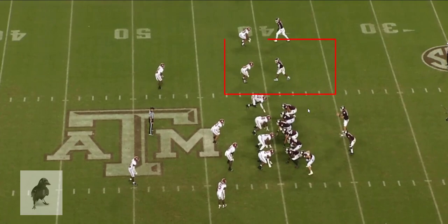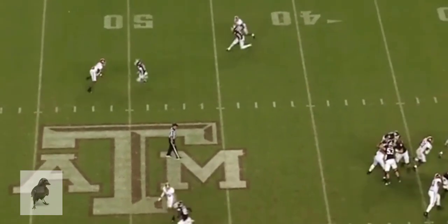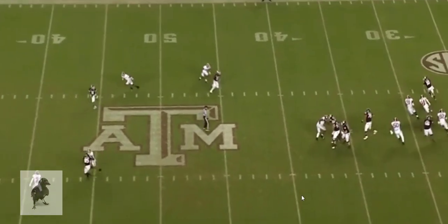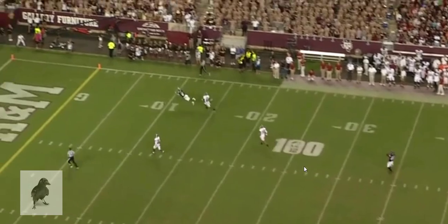Here he is slot right. He does a good job working the post right here. Nice sudden turn on the post. Even flashes a little bit of handwork as the defender is about to shoot his hands right there. Works inside, sees that the quarterback is rolling to his right away from pressure and makes the sudden turn to work back towards the flag. It's just overthrown.